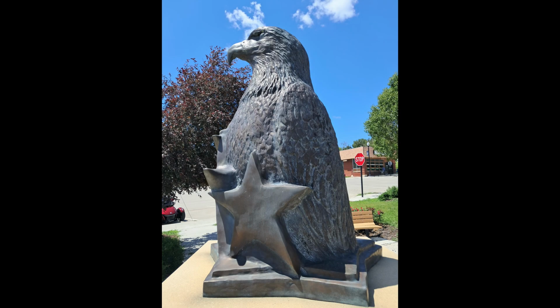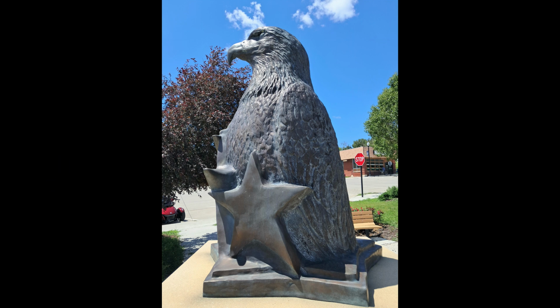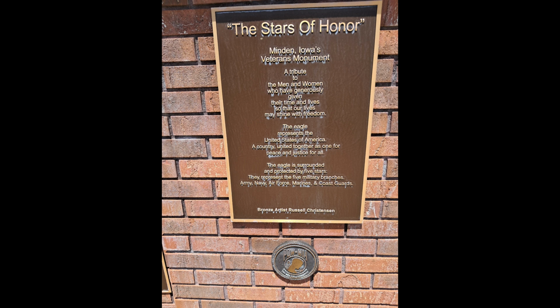But there you go. I'll put a clip of a close-up of the eagle. Oh, that's a really pretty one, isn't it? And you can see what they're like close-up. The sculptor, Russ Christensen.